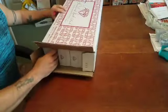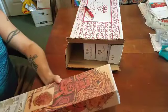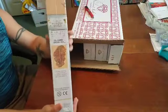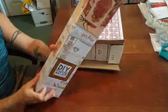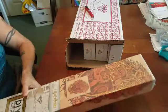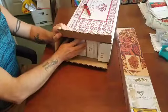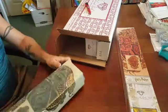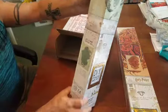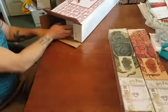Alright, let's see the first one. It's a Harry Potter. Oh, she got the Gryffindor seal. The Gryffindor banner one. And the next one is Slytherin. Slytherin one. Which is cool. I like the snake.